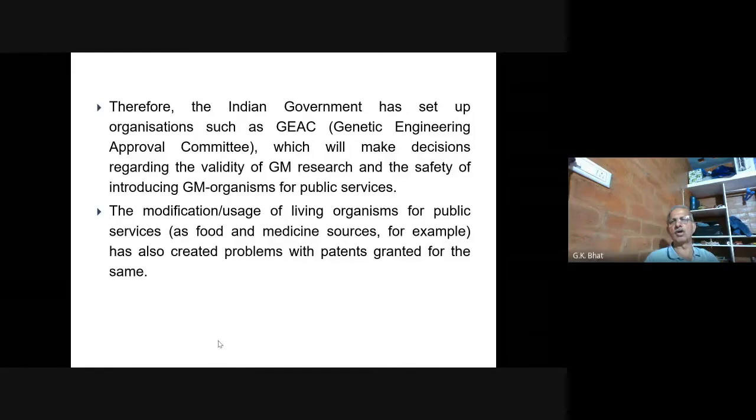Therefore, the Indian government has a set of organizations such as the GEAC, Genetic Engineering Approval Committee, which will make decisions regarding the validity of GM research and the safety of introducing GM organisms for public services. We are not at all permitted to introduce any GM organism into society for public services.